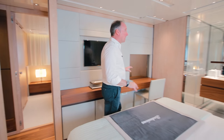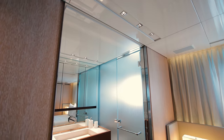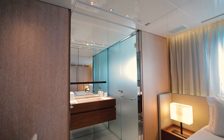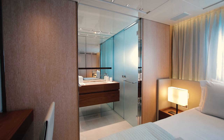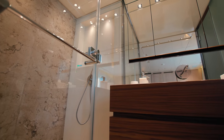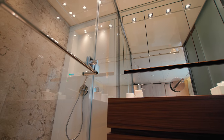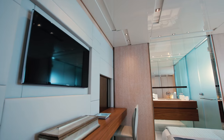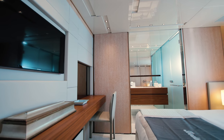The biggest difference here being that, again, you have that owner's suite style bathroom, which you can completely close off here, again, with this beautiful Italian marble. And again, with a really large shower that you can enjoy, this time though as well, with this seat here, so that you can sit if you want to download your photographs.